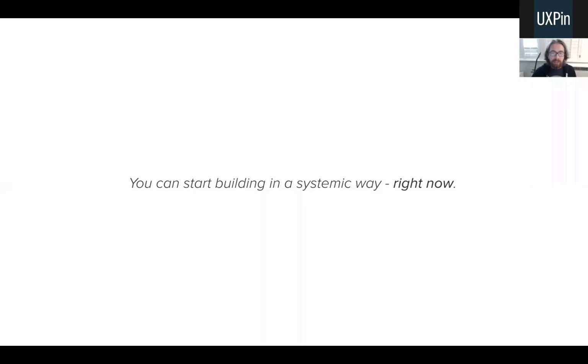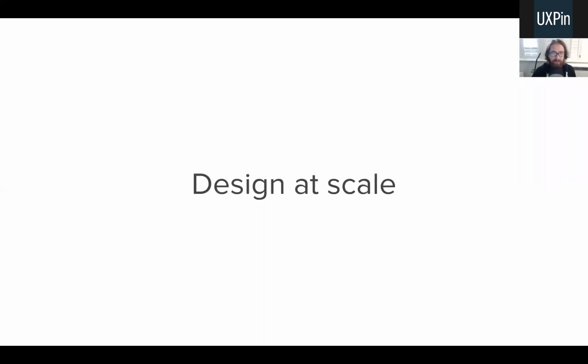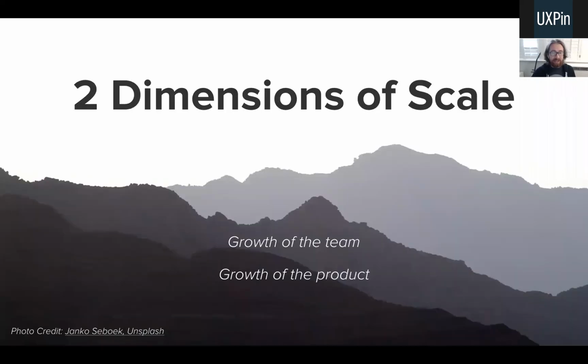Okay, the topic of this whole conference is scaling design practice. So let's talk about design at scale first as an introduction to the rest of what I'm going to tell you about. So scaling design is an interesting challenge, and it truly has 2 dimensions.